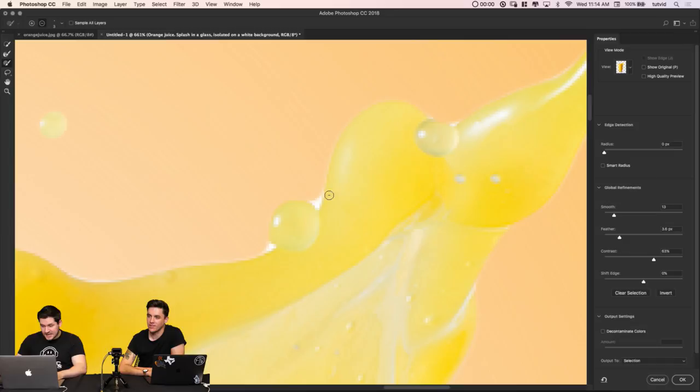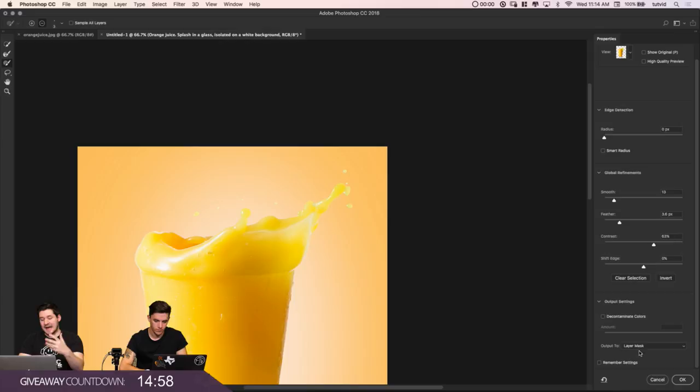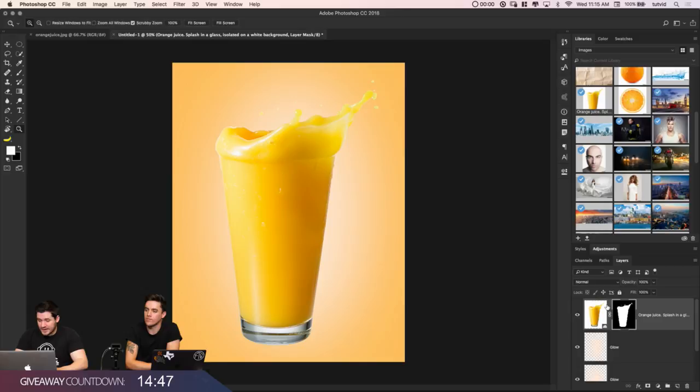All right, so this is close enough for what I'm looking for. And what I'm going to do here, this is kind of important, we're going to choose to output this to a layer mask. So this is simply going to add this layer mask that we've created, which is going to make all that white disappear. It's going to add that to our layer. So there we go. We've got a layer with a layer mask. White background is gone. All right, do we have any questions here, Michael?